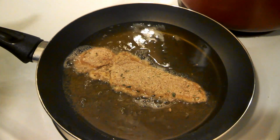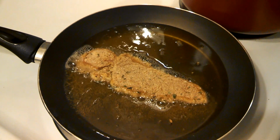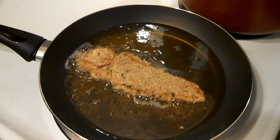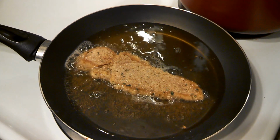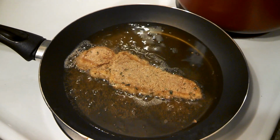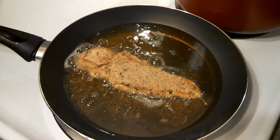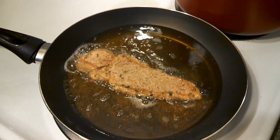Okay, so we're going to let this cook roughly maybe a minute and a half, 2 minutes, depending on how thick your cutlets are. Now, what you can do right now, before you even start, you can put your cutlet between 2 pieces of plastic or in a Ziploc bag and pound them out a little thinner. But the thinner you get them, the faster they cook. So if you have a lot of these to do, that may be a good step to help cut down your time in the kitchen.